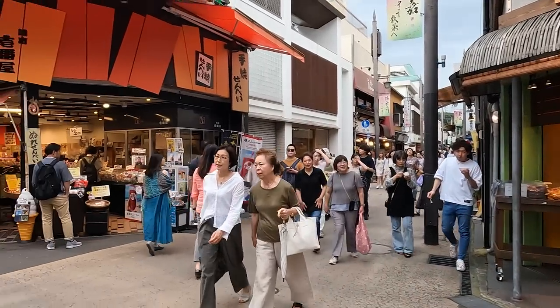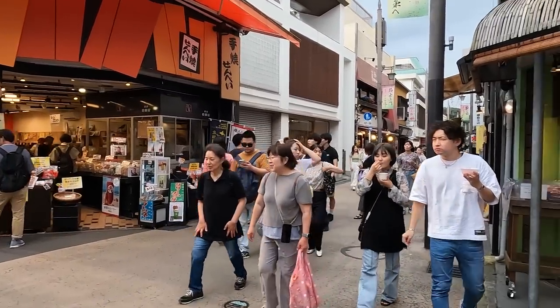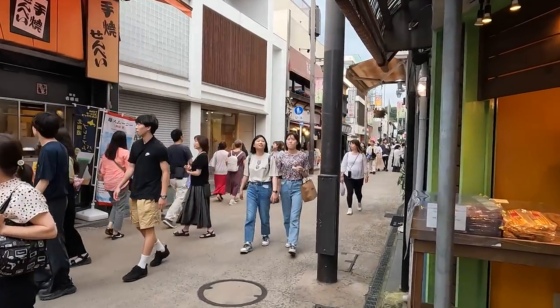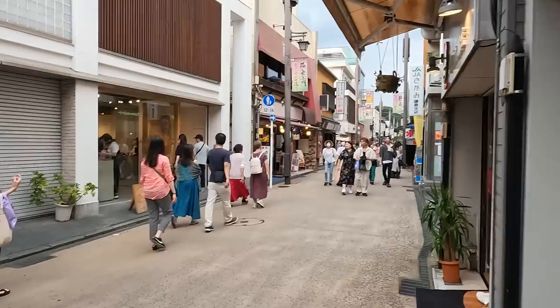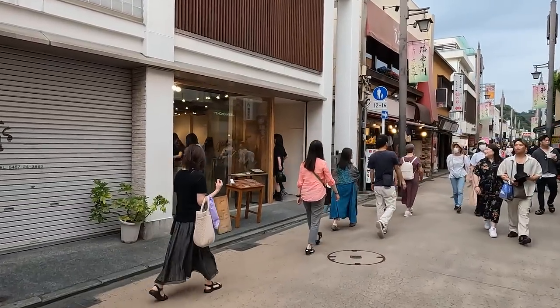Let's see. I haven't been here for so long. My memory is slowly starting to come to me, but I don't remember where the Dango shop is. I hope they didn't close.